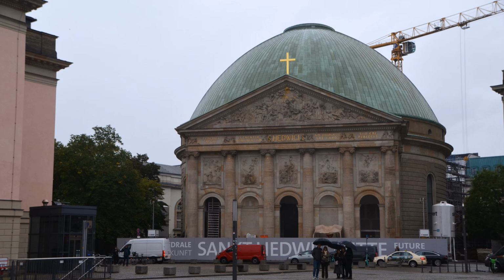And immediately south of the opera is the green-domed St. Hedwig's Church, nicknamed the Upside-Down Teacup, a symbol of religious and cultural tolerance.